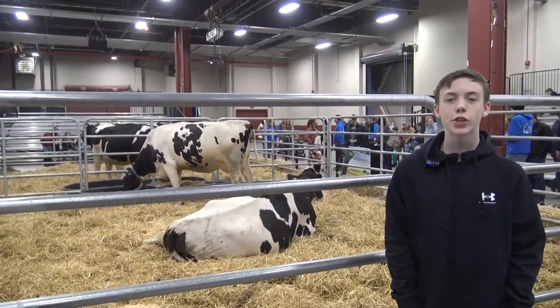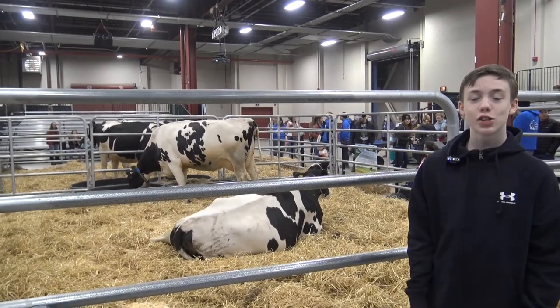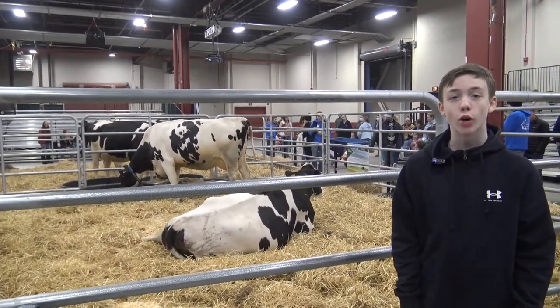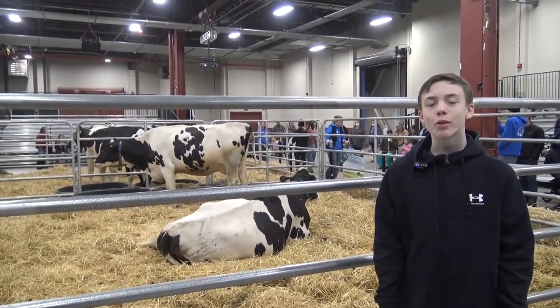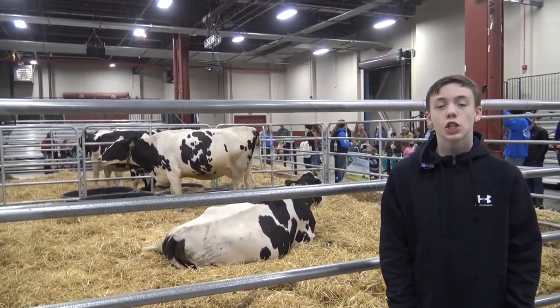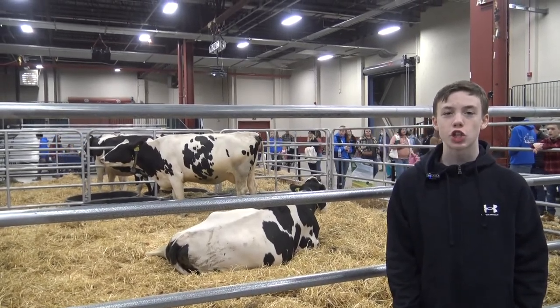I'm here at the 2022 Farm Show, and this is the calving corner, and these cows are going to give birth actually at the show. But unfortunately, the time that we got here made it so we won't be able to see the cows giving birth. So let's go see what other things are displayed at the show.